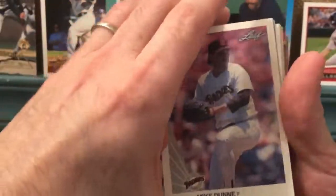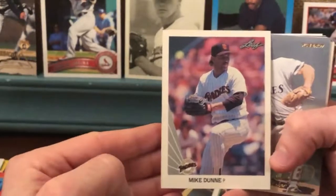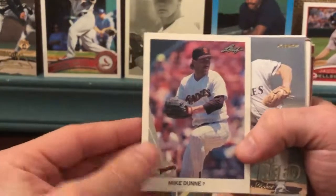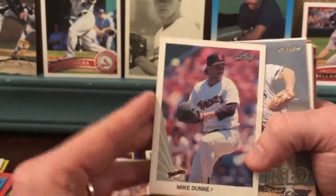All right, so this is the Leaf card I was referring to before that I couldn't remember. Let me just see what year this is. I think this is a really great 1990 Leaf. I think these are really nice cards too, kind of for the same reason I like the other one. They're super simple, and they have pretty nice photography.